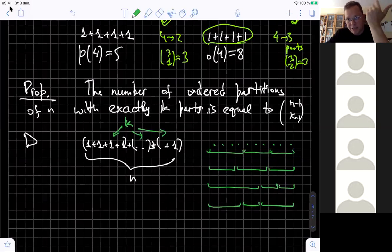Understand the question. Is this the same as the number of ordered partitions into k parts? Yes, I understand the question. So we just need to take all the ones that go together and write the parts. All we need to do is find the number of these combinations.